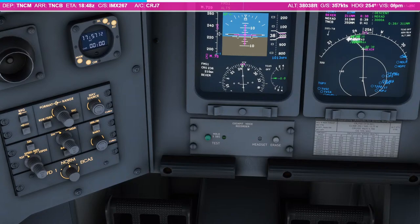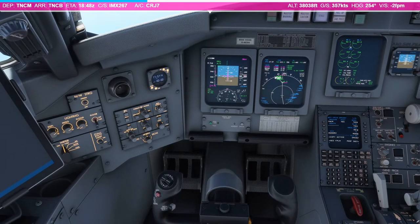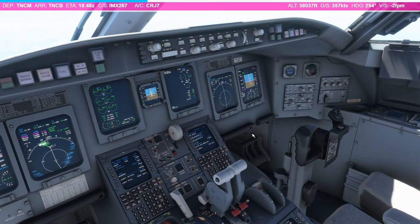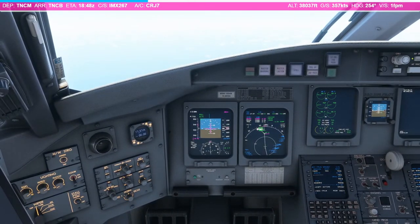And I need to make sure both sides are set to VOR source, because I tried it earlier. What happened was I changed this side from FMS to the VOR like that, but I didn't bother changing this side. And when I tried to go vertical speed, it wouldn't let me. I don't know if Matthew can confirm if that's normal.